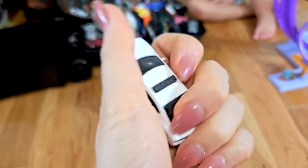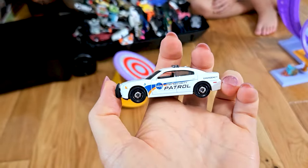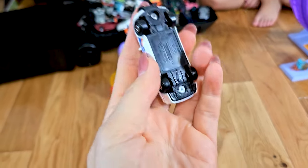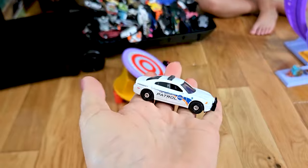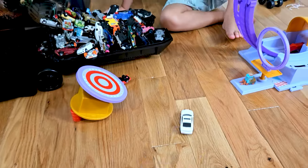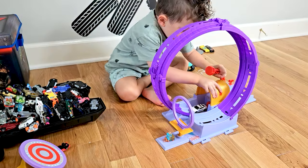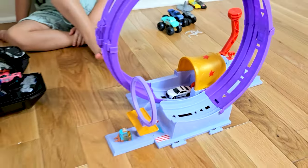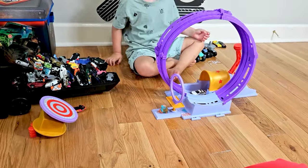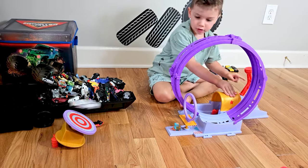Now this one has some weight to it. Patrol. It's a Matchbox. All right, let's do it. It's nice and heavy. Yeah, I like it. Slow. All right, set it up. Okay, it's all set up. Let's go. 3, 2, 1. Whoa.